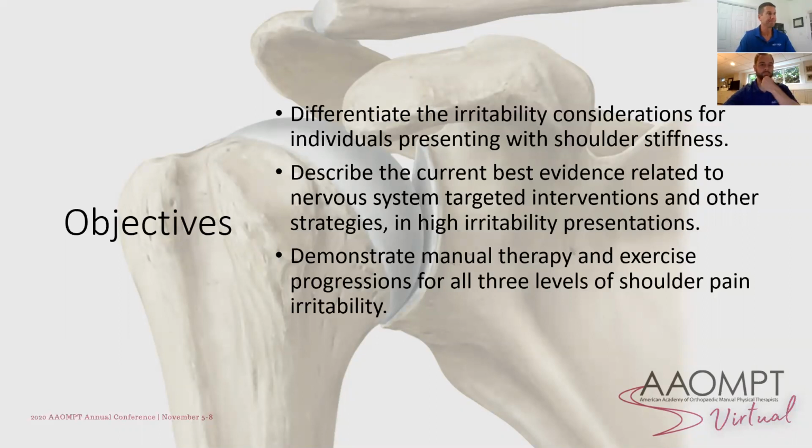So there are the objectives for you. We are going to look at these different models of different levels of irritability, current best evidence, and some strategies, and really try to give you some take-home pearls and ideas that you can use in the clinic to help these patients.